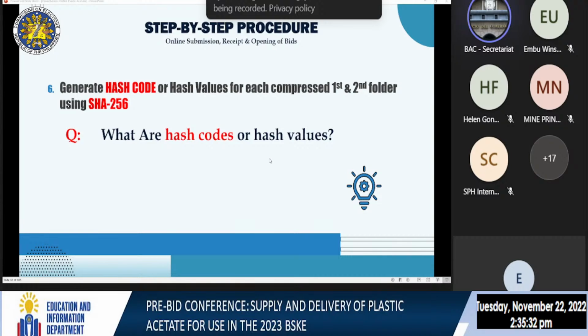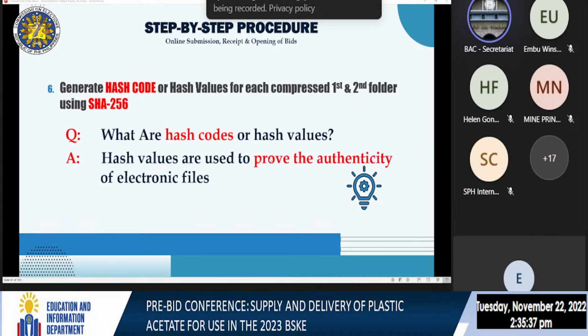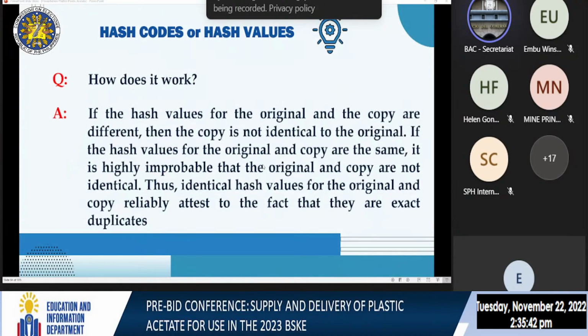So what are hash codes or hash values? Hash values are used to prove the authenticity of electronic files. So how does it work? If the hash values for the original and the copy are different, then the copy is not identical to the original. If the hash values for the original and the copy are the same, it is highly improbable that the original and the copy are not identical. Thus, identical hash value for the original and the copy reliably attest to the fact that they are exact duplicates.